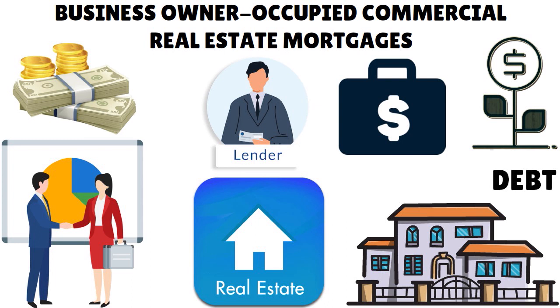And the minimum amount to borrow is 25 grand, up to 25 years. And you can finance up to 80% of the lesser of the purchase price or appraised value.